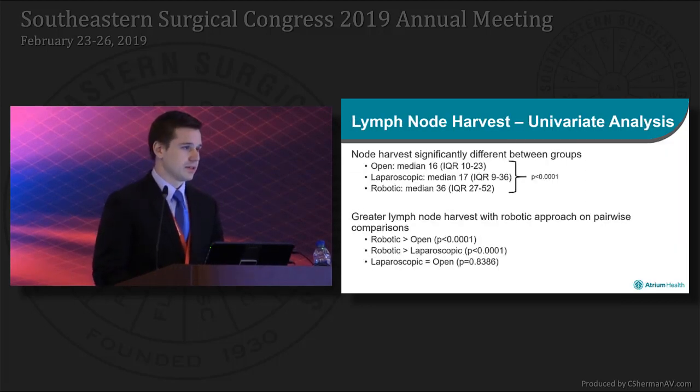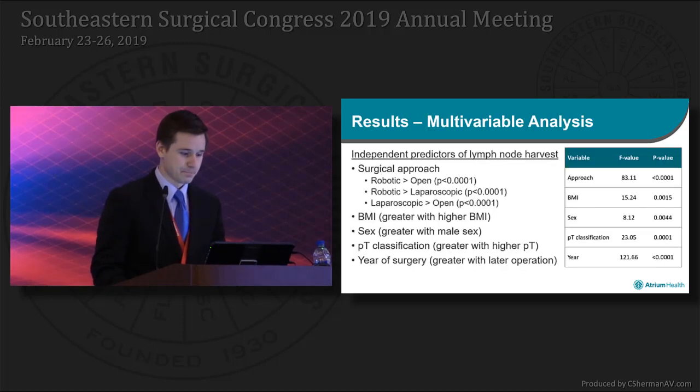Comparing lymph node harvest between surgical approaches in a univariate fashion, we found that lymph node harvest was significantly different between groups. The median lymph node harvest for robotic gastrectomy was 36, compared to 17 and 16 for laparoscopic and open. On pairwise comparison, we found that robotic was associated with greater lymph node harvest than both open and laparoscopic, while laparoscopic and open were similar.